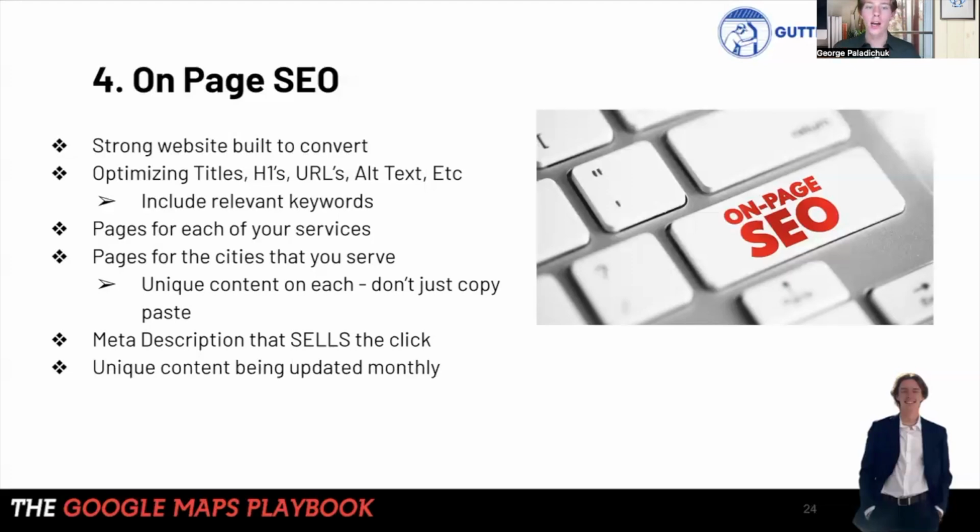And then we want to have unique content that is being updated monthly. We don't just want to have a blog that sits on a site and collects dust, right? We need to be syndicating our content on a consistent basis that's unique. And you can use something like a signal engine. So what we do is we use a unique proprietary content signal engine that will send out this unique content to local news sites and things like that, and provide you with these really high authority citations so that you're not just writing a blog, letting it sit on the website, and then hoping someone comes across it, right?